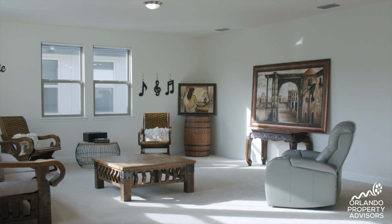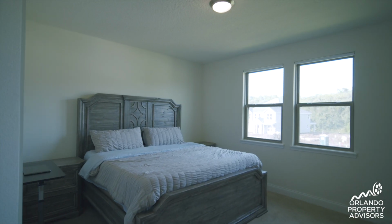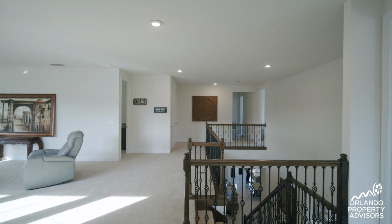Two generous loft spaces make for an expansive upstairs, complete with four bedrooms and your very own home theater.